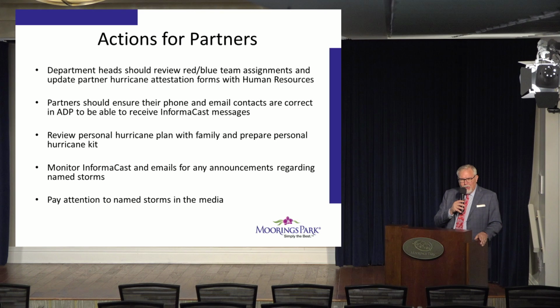The red team is the group that is here just prior to a hurricane. They continue to remain on site on the campus to provide full support and services to our residents throughout the storm. And then the red team will continue to remain on site for a brief period of time after the weather subsides. The blue team's purpose is to come in and relieve the red team and allow them to have rest and downtime. So they become essentially the reinforcements that come in so that we can continue services and support to our residents throughout the entire hurricane devastation period.